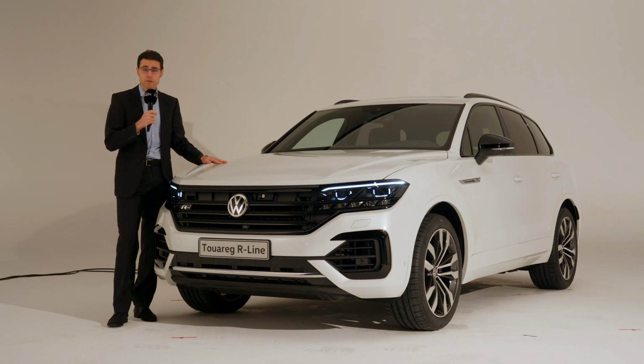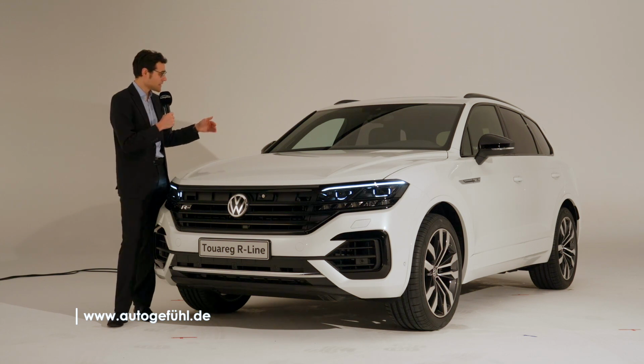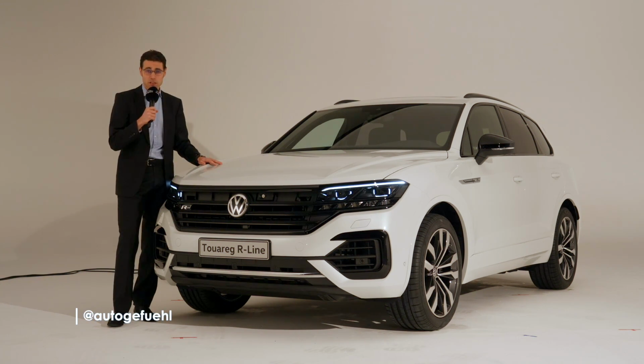This is the Touareg III, so the all-new generation of the Volkswagen Touareg. And here on Autogefühl, your #1 resource for in-depth car reviews and your #1 community to discuss cars. We'll tell you everything you need to know about exterior, interior, and of course the technology behind this car.